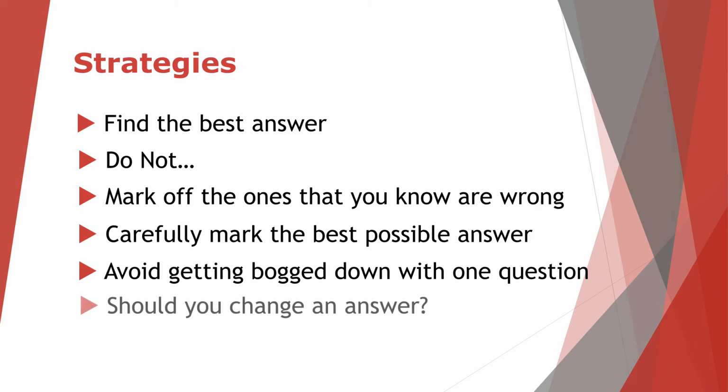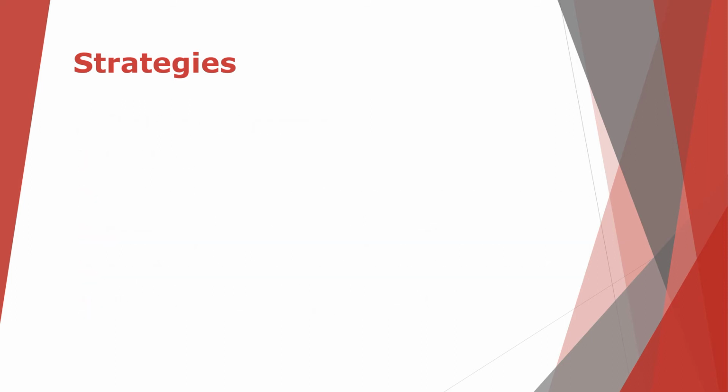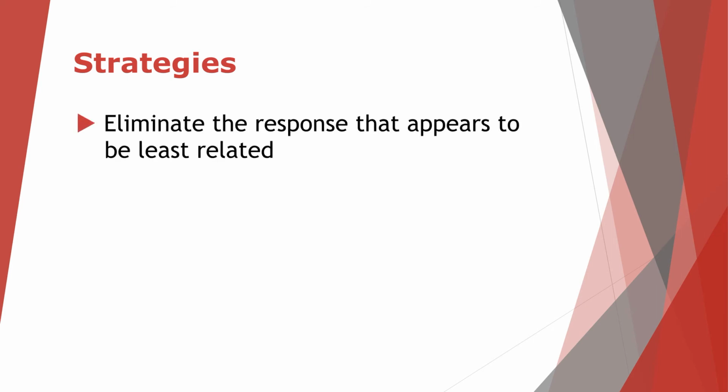Should you change an answer? Change answers only if you have a good reason for doing so. Changing your answer from response C just because you selected C to the previous two questions is not a good enough reason, for example. If two responses appear to be equally correct, eliminate the response that appears to be the least related to the question being asked.